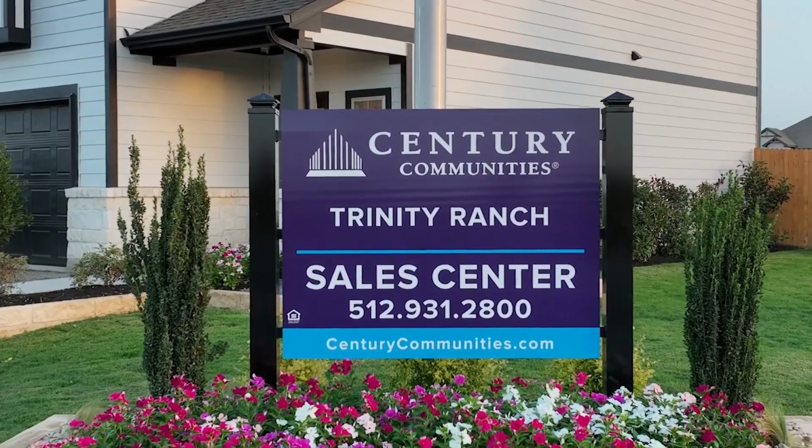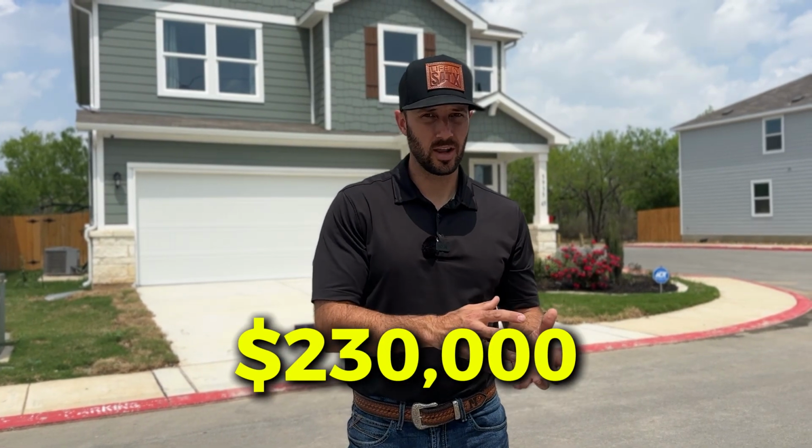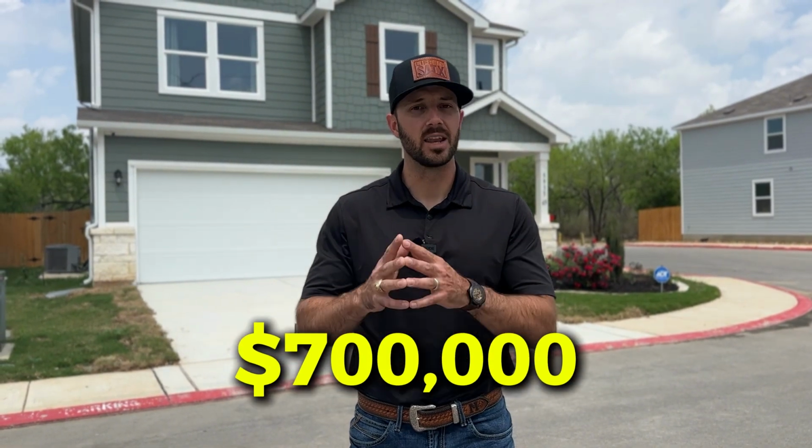Very unique in that there are not very many new home builders in this area inside of Loop 1604. This is kind of like a condominium style development with these single family homes. Overall, their price point as a whole is $230,000 for those small 1,000 square foot homes, all the way up to $700,000. But there are only 4 homes that they are currently selling over $430,000. So the sweet spot is that $300,000 to $400,000 range for Century Communities.